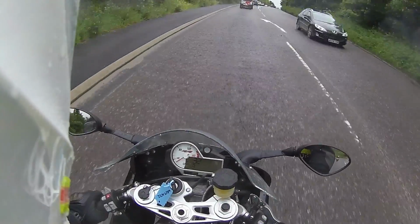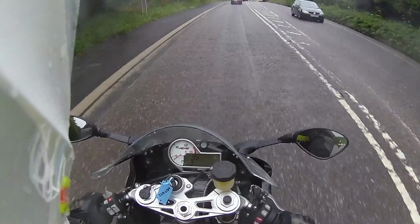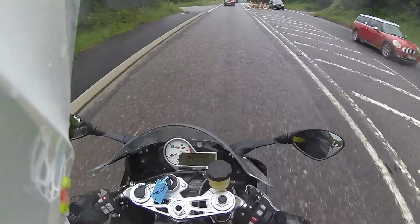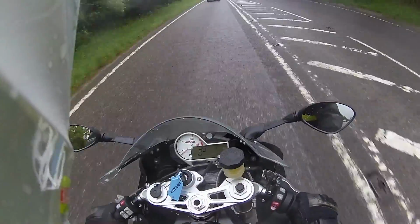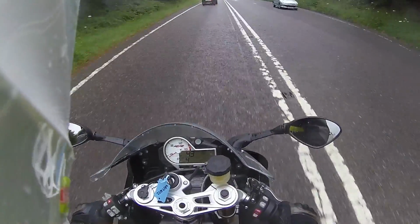And in equal measure, I've really enjoyed riding the other bikes from BMW. And for me, this doesn't tick any boxes for a long-term bike. But I tell you what, it ticks some of those wow boxes. Oh my God, it ticks some of those wow boxes.